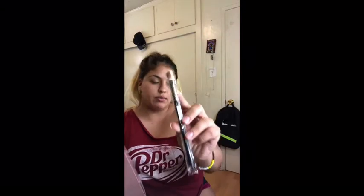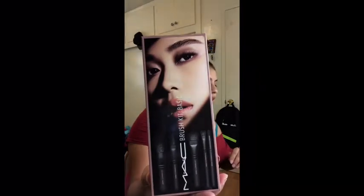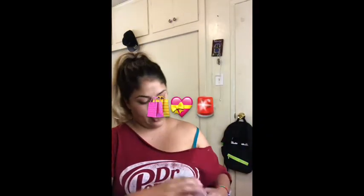I also went into the MAC store and I got me some brushes. I got this one, I used it already. It's the N217S. That's this brush. It's a blending brush. And then I got this brush set. Super cute. Look, it comes in this little cute pouch. I love it. Now I have somewhere to put my brushes. I didn't have it. I would usually just use this cup to put my brushes in. Now I get to put them in here.